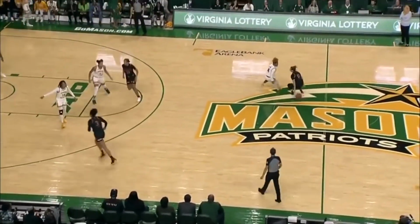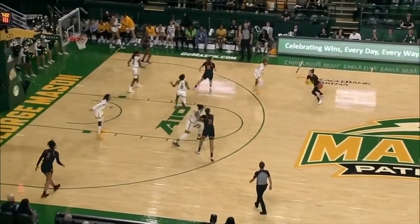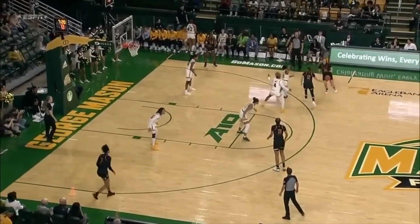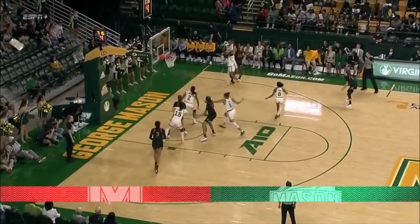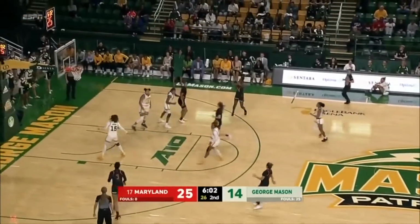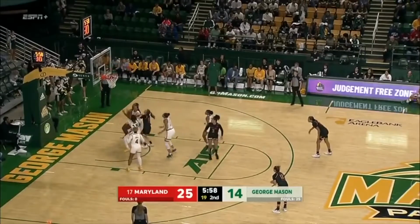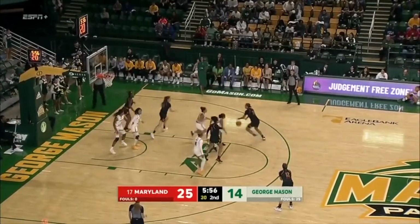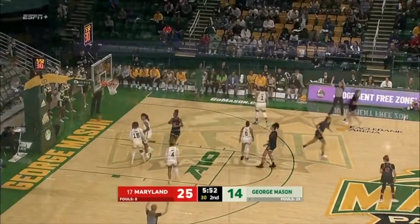Terps on the A-10 journey in the early going. They'll play 3 of their first 4 games against foes from the A-10, including Fordham and Davidson coming up. Both those games are in College Park. From the corner, a 3-pointer. Aliza Pinzon for Maryland pulling up for the 3-pointer, no good. Rebound Briggs, that's too strong. Couple of misses here for the Terps. Kicked out for Chardon, and a 3-pointer.